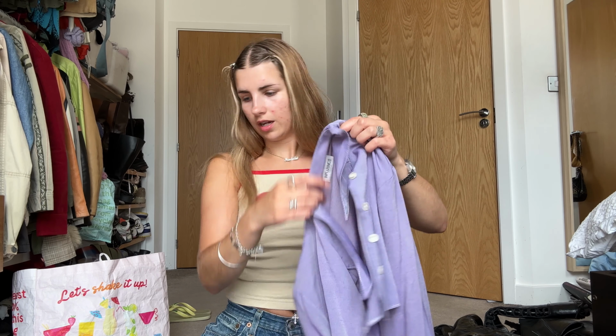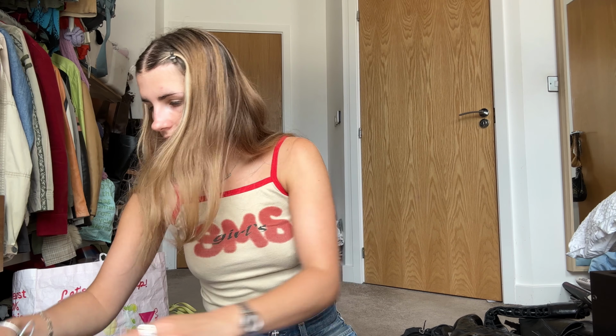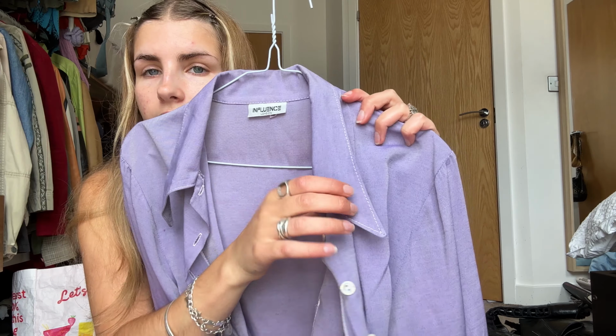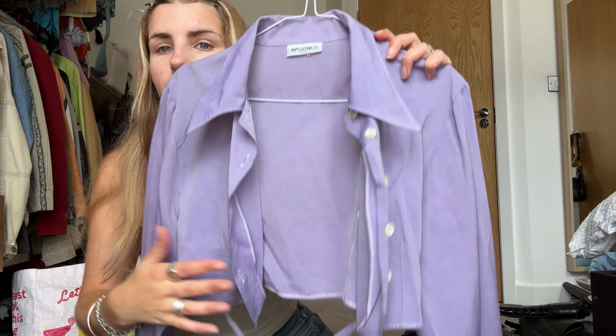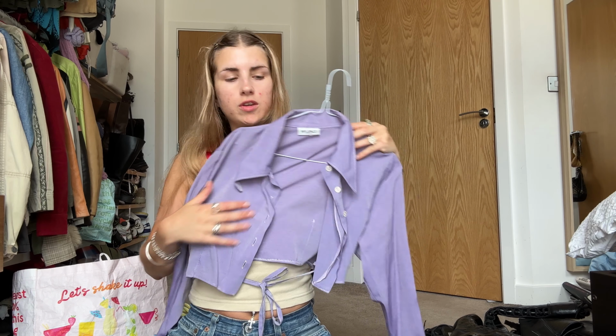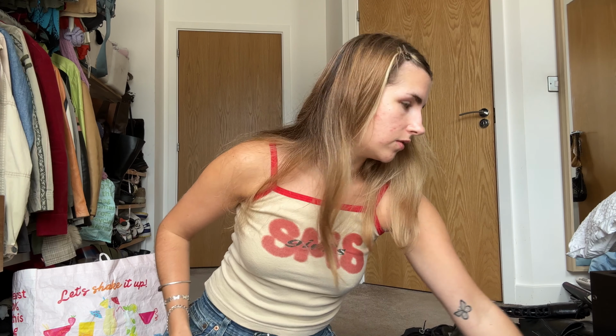This vintage shirt, let me put it on a hanger so you can see. I love this so much. It's got a really exaggerated collar and it's really cropped. It literally covers the boobs, and that's another good piece of office wear.